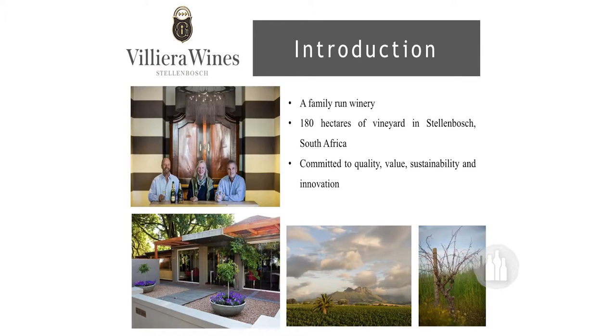So we have 180 hectares planted to vineyard. When we bought Villiera in 1983, there were 20 hectares planted to vine, and the production was about 4,000 cases. We've now got 400 hectares, of which half we're returning to its natural state, and the 180 planted to vineyard, and we're producing 100,000 cases. So we're one of the bigger family-run vineyards in South Africa.